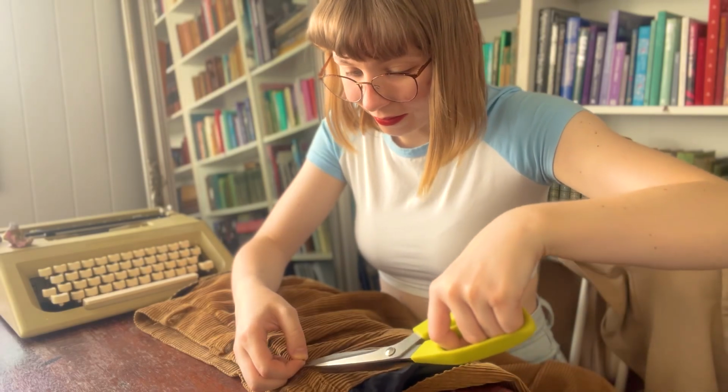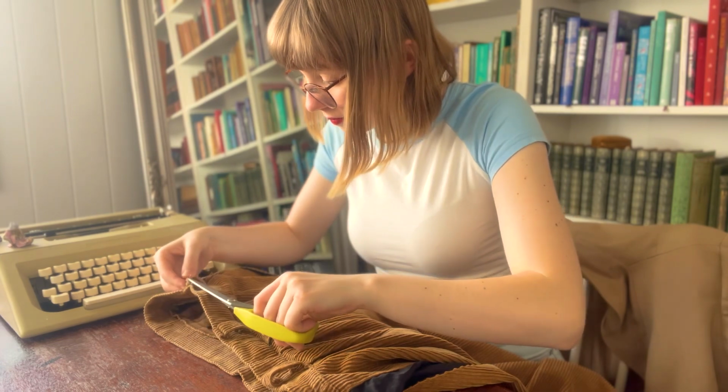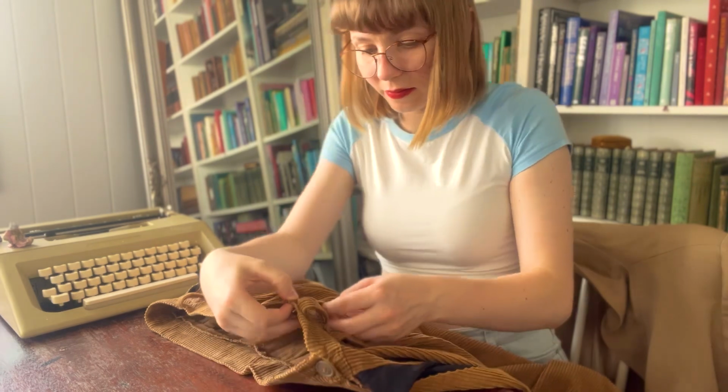I also took a moment to trim off any of the loose threads that I had previously left behind and may have also come loose during general wear and tear, because this skirt really is one of the staples of my wardrobe.